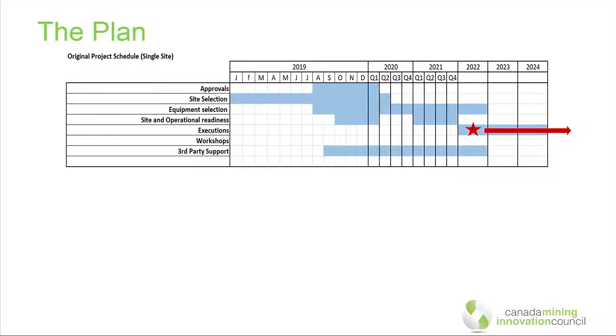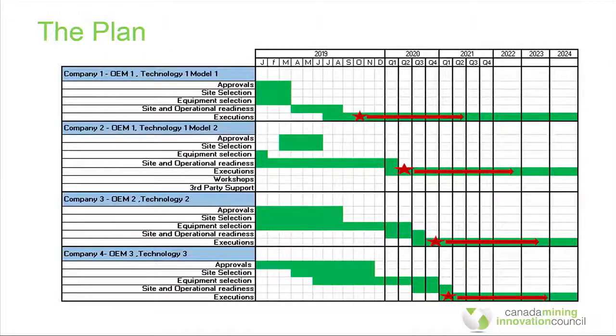When we started on this, I came into my current role in November of last year, and at my first meeting with the CMIC group here in Toronto, we were talking about one test: getting one OEM into one location in one of the partner sites. We hoped at that time to have testing of underground cutting happening sometime in 2021, perhaps out into 2022. In the 6 or 7 months since then, there's been quite a bit of activity in the space within CMIC and the partner companies.